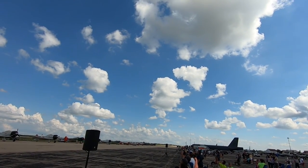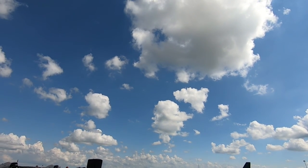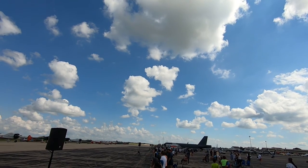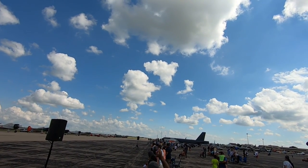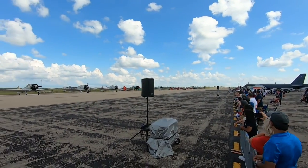He'll flirt with the sound barrier as he crosses Show Center at 950 feet per second. Let's check in with him to see how fast he gets going. 350. 400 now. 450. 500.